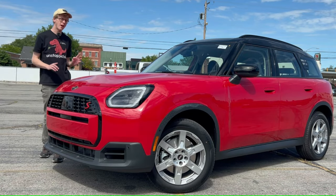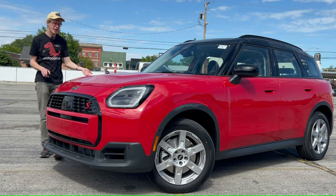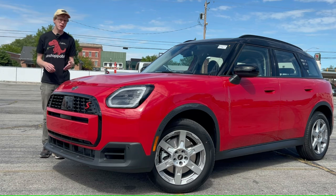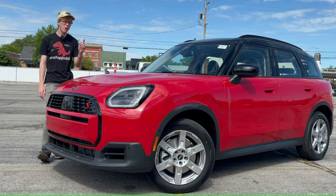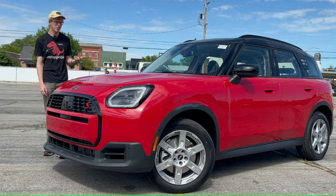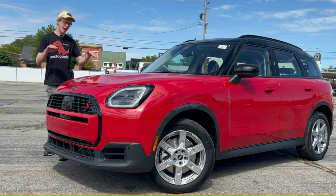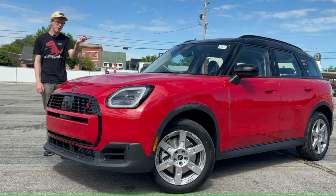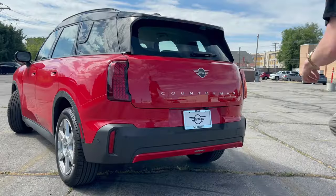There's also a Mini Countryman John Cooper Works on the way, and that is going to have the same engine as the BMW X1 M35i. In the Mini, it's going to make 312 horsepower, so that is going to be quite the little rocket ship indeed, and I hope to review one at some point. But for now, we just have the mid-level, the S, again, with ALL4 all-wheel drive. So let's take a review type tour of this car, starting with practicality.